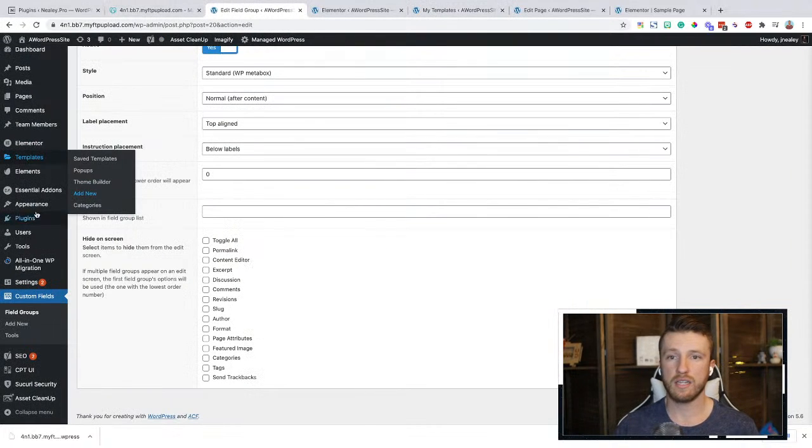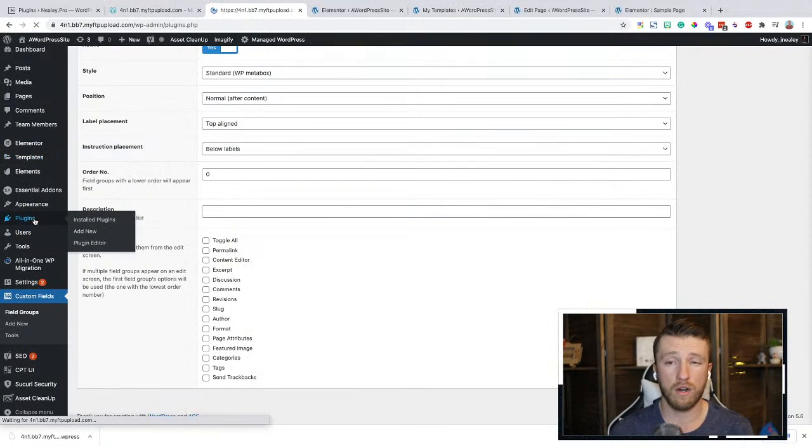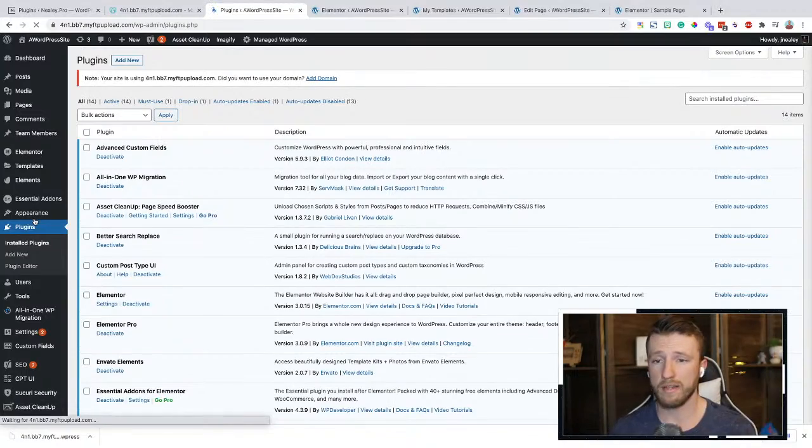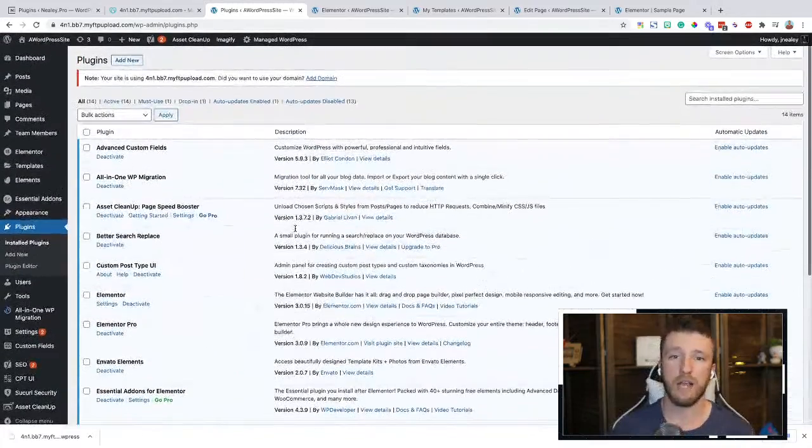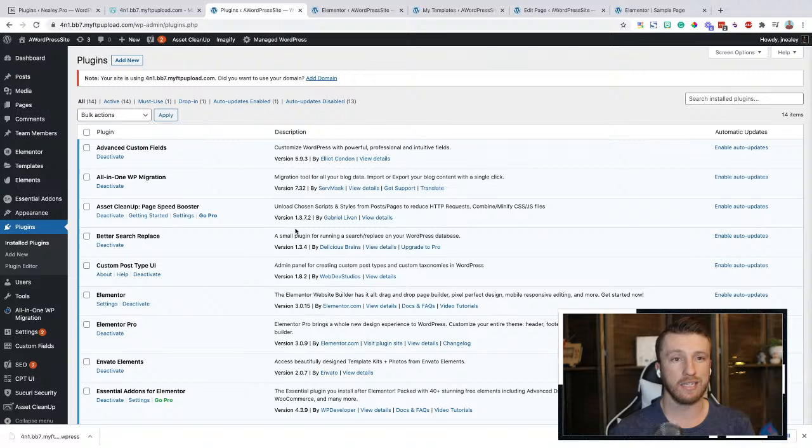Well, that's advanced custom fields. But those are my go-to default plugins. I may not use them on every single build, but I use them all pretty often depending. There are a lot of plugins that I may use depending on the build, such as advanced events calendar or WooCommerce and things like that. But those are pretty specific to my clients' needs.